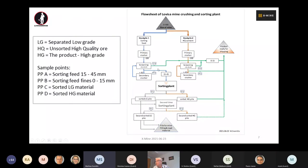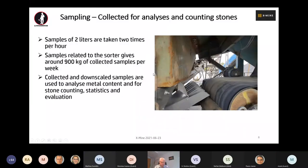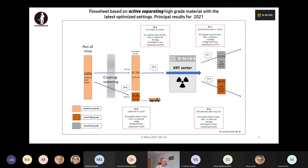Two times per hour, a sample of 2 liters is taken. These collected samples are downscaled and used for analyzing metal content and for stone counting statistics and evaluation. This flow sheet shows the average weekly production and how much of the sortable material can be separated into low grade and high grade material.